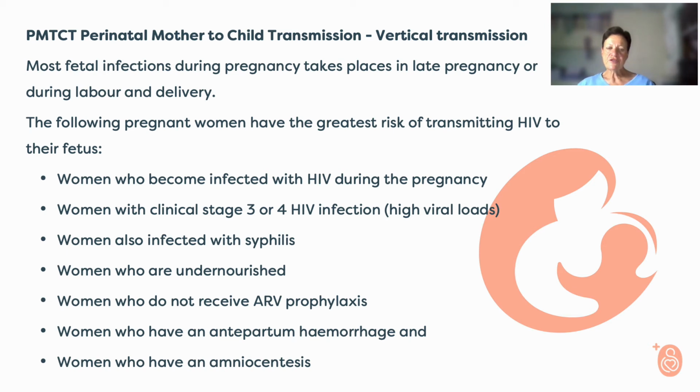Mothers who are undernourished, their immune system is already compromised in general, and now it's even worse. Mothers who do not receive ARV prophylaxis, because as we've said, their viral loads will be much higher. Women with antepartum hemorrhage, this is important specifically in both cases, placenta previa as well as placenta abruptio, where parts of the placenta are going loose and there's bleeding, and the fetus comes in contact with the blood through the placenta or in the uterus, and that also causes the possibility of HIV infection.